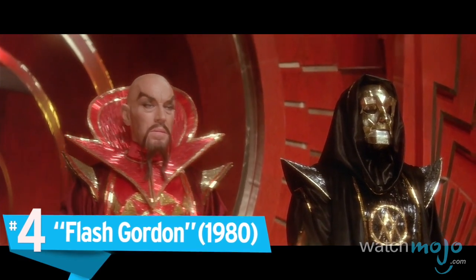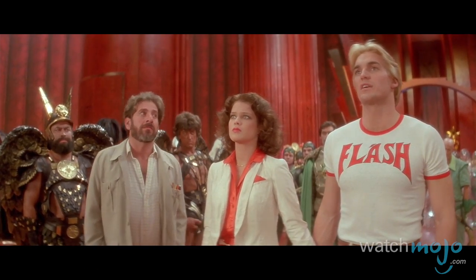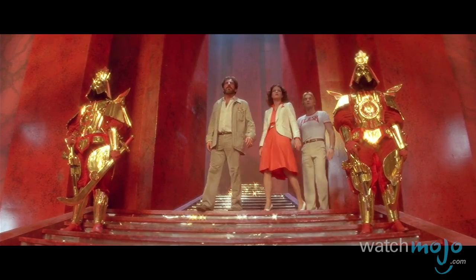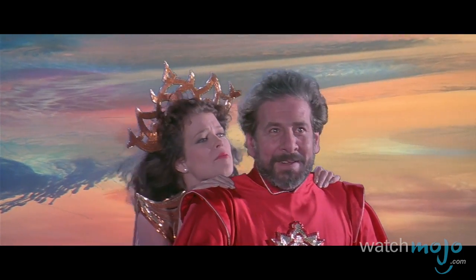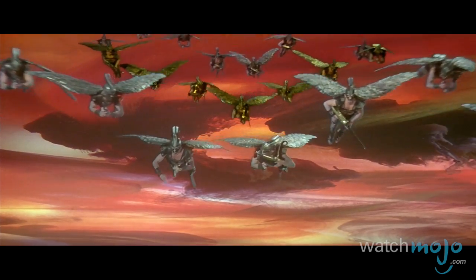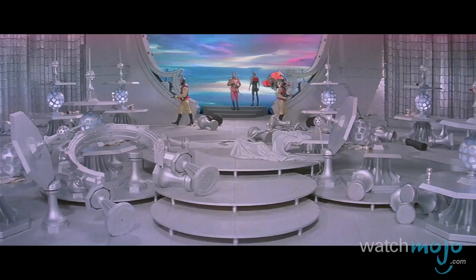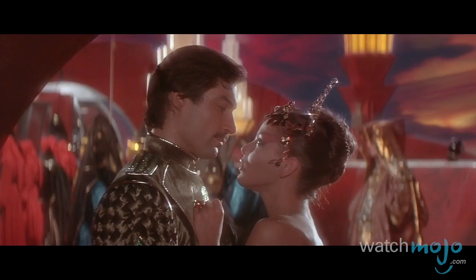Number 4. Flash Gordon. Flash Gordon is a rare movie in that it's at once become worse with time and also somehow better. There's no denying that this space opera is the epitome of silly, especially in the visual effects department. Everything about Flash Gordon feels artificial, but that is part of its retro charm, and why the film has developed an adoring following over the years.